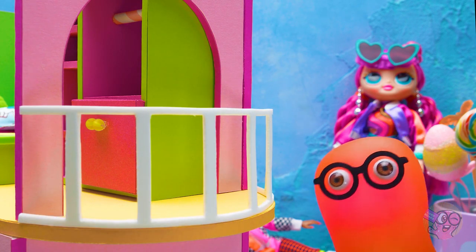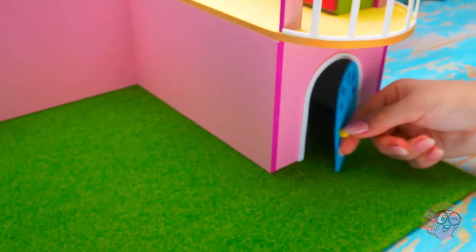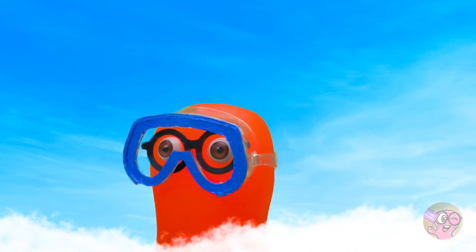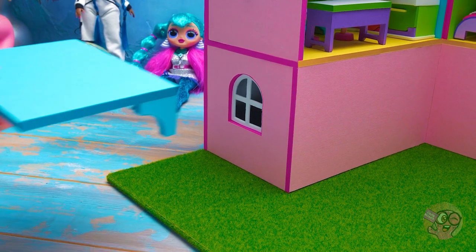Give a thumbs up if you agree! And why is this garage left without a door? That's better! Now we're talking, very handy! Oh! Do you hear this? This must be our roof! Let me help! Susan! There will be one more roof! Got it! Just a little more, and everything is securely in place! Excellent! Mission accomplished! Now that's a completely different look!